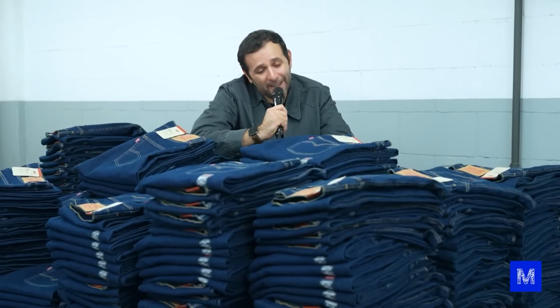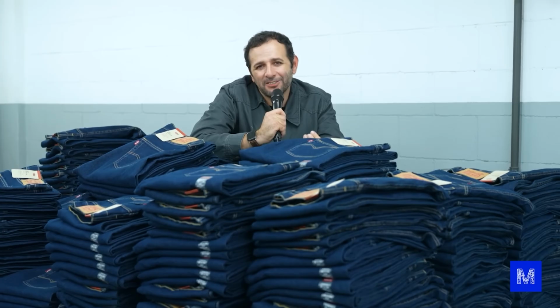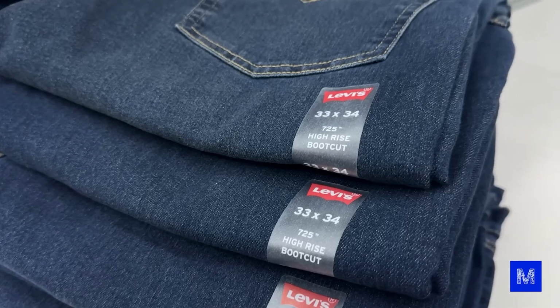Phew. All done. Let's be honest, I had no idea so much work and technology went into making a single piece of clothing. And it's amazing that we got to see it all here at Levi's, the company that invented jeans 152 years ago.